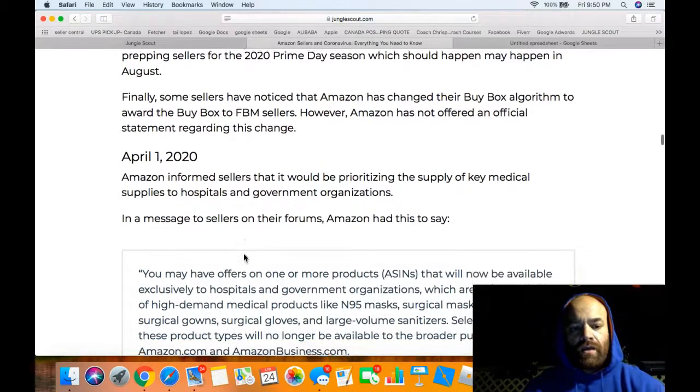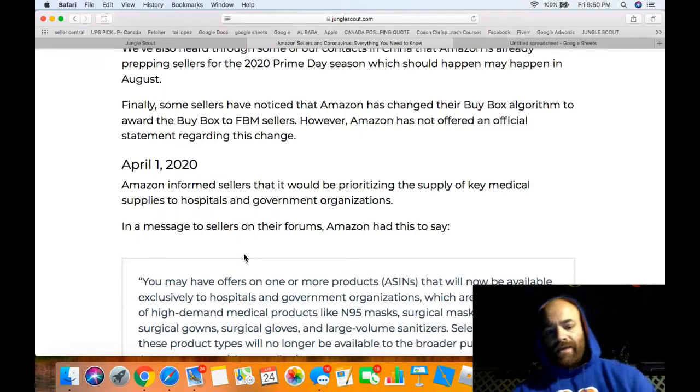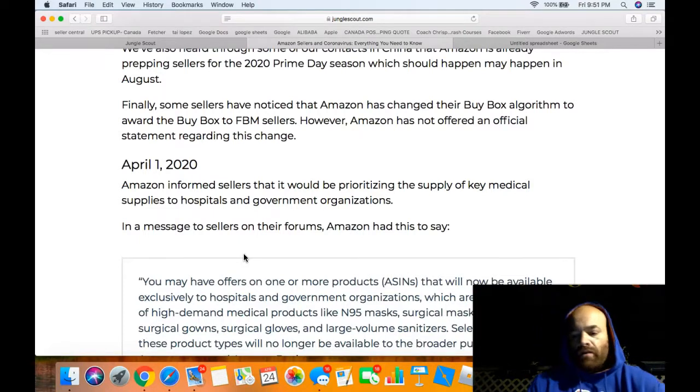Some sellers have noticed that Amazon has changed their buy box algorithm to award the buy box to FBM sellers, which is unique. I haven't seen that. My buy boxes are pretty decent. My numbers or percentage of buy boxes that I have are pretty good. So I'm not really worried about that, but that's an interesting point that I just read there.